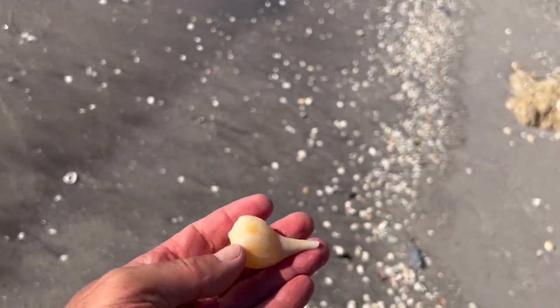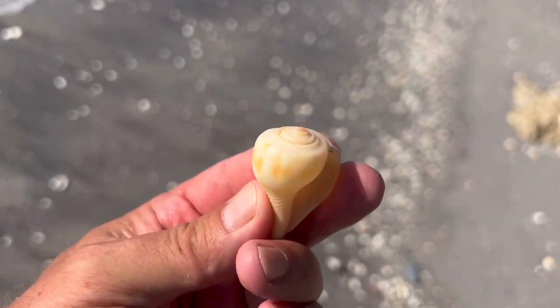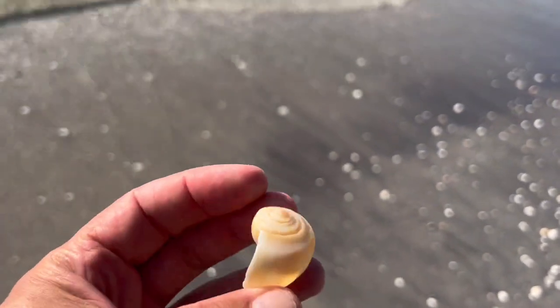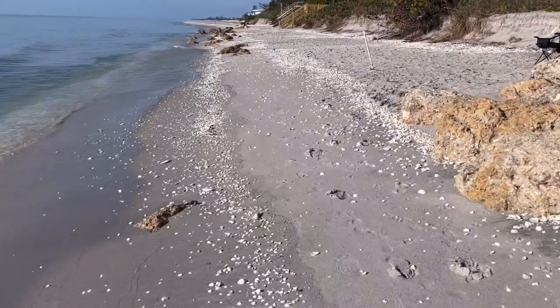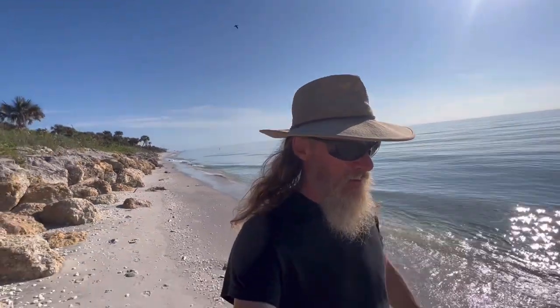This one here. I decided to keep that one. It's nice. It's in good shape, so it's hard to find ones in good shape, but that's a cool one. I haven't seen one like that before, so I'm gonna keep that one. So anyway, that's the status currently.